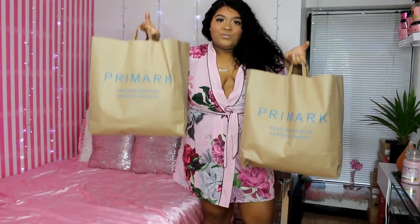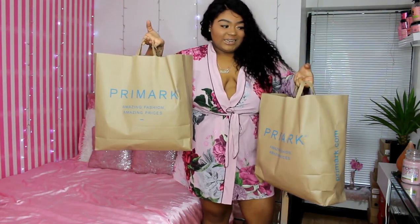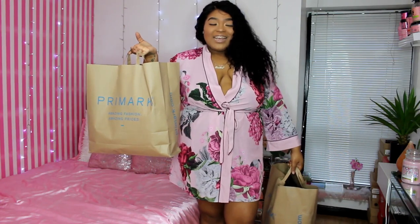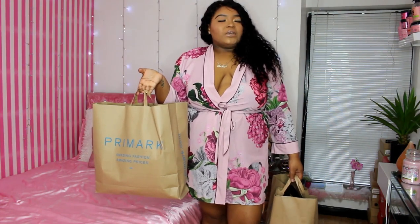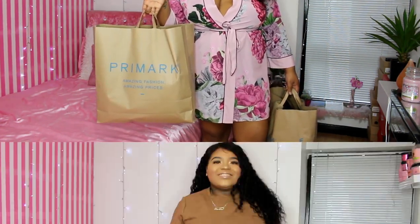So I've got these two really heavy, big Primark bags. And let me tell you, that Tottenham Court Road branch is so big and it has all the goodies. That is my favorite one to go to, but it's just out of the way. But listen, it's worth it. I just hope everything fits me the way it should, because that's the main issue I have with Primark clothing. So let's see, pray for me, I'm gonna need it.